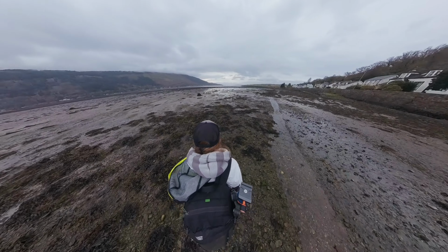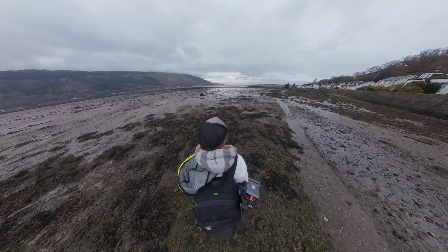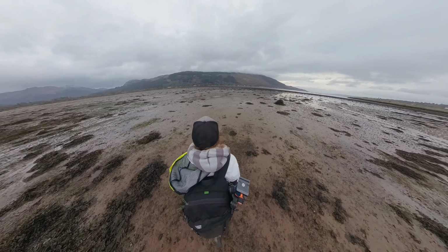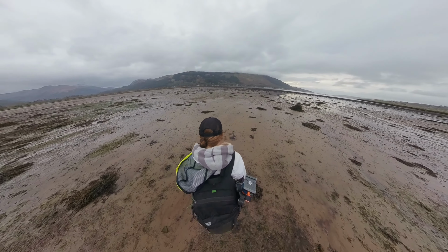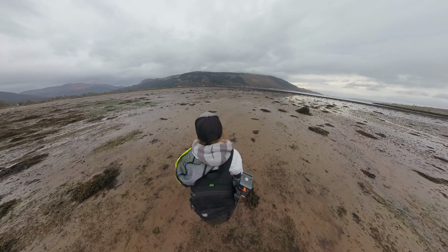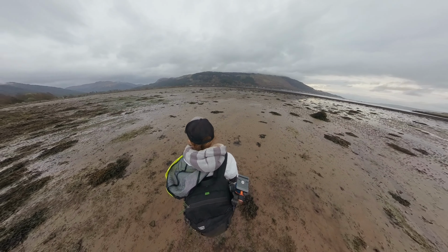Very glad I chose my wellies this morning as my footwear of choice, and hopefully this isn't going to be like quicksand. Let's have a look. It's not ideal. I don't want to get stuck. Let's put it that way.